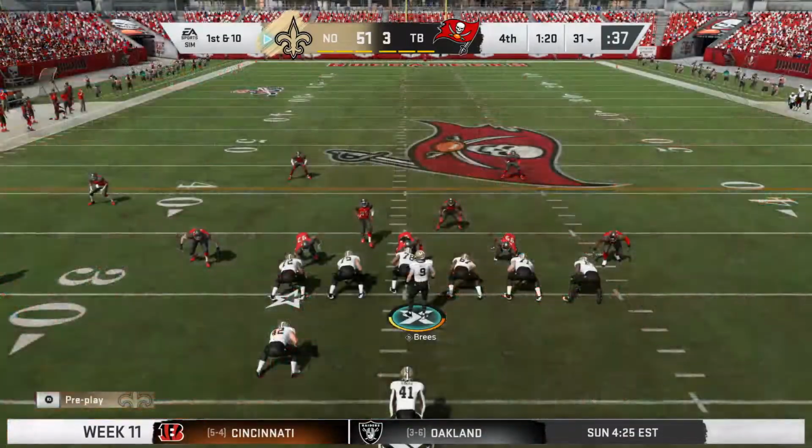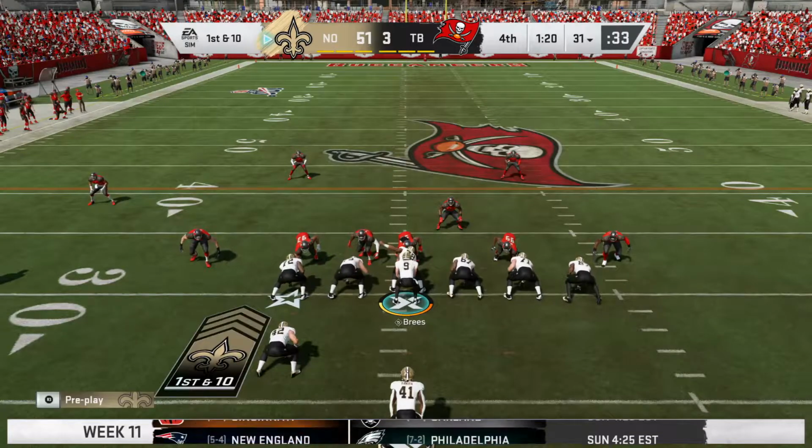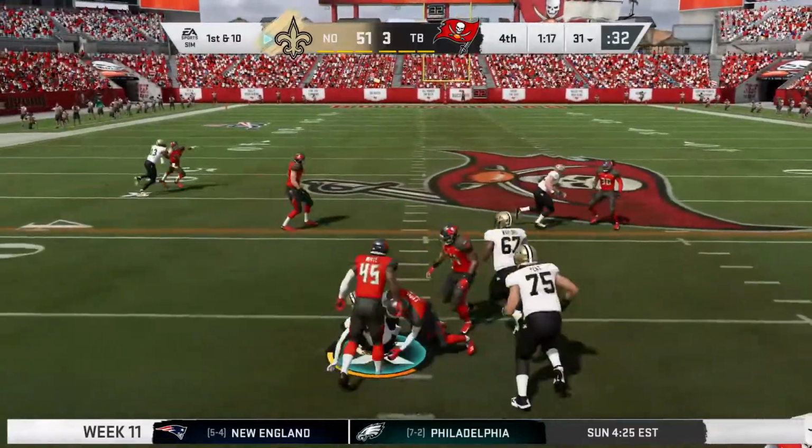Back out onto the field now comes the New Orleans offense, and this game comfortably in hand. The scoreboard speaks for itself, but you still got your starting quarterback out there. When do you go to the backup, let him get some time?